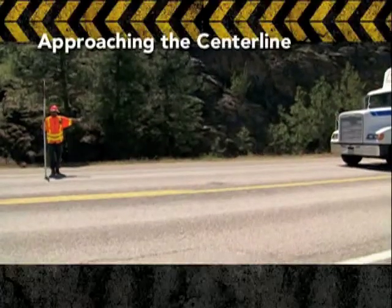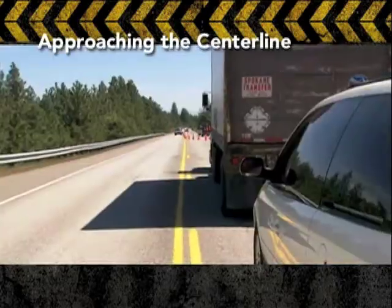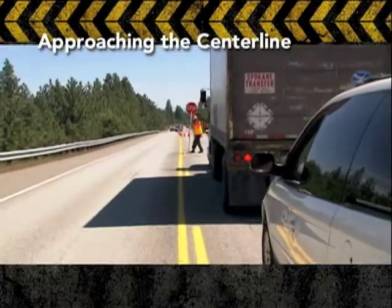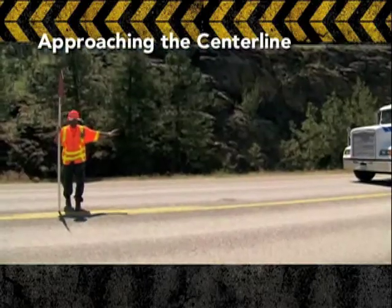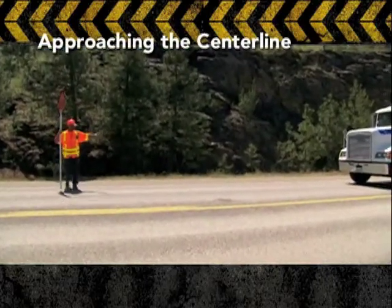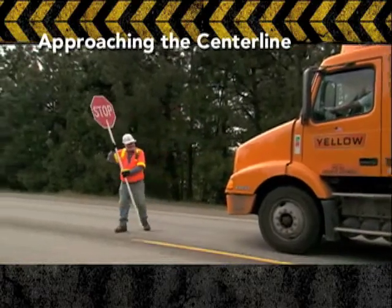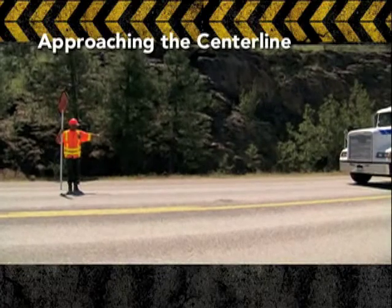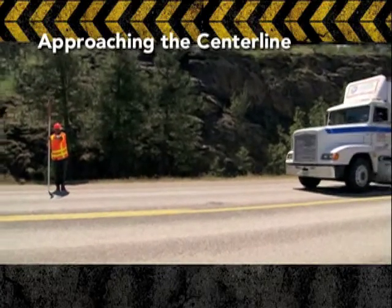With the first car stopped, you may move to the center line to hold additional vehicles, but only when it improves your ability to see or be seen. Otherwise, stay on the edge of the road. If you do move to the center line, remain in your lane without standing in front of the stopped vehicles. It's preferable to stand sideways so you can watch for traffic or work vehicles.